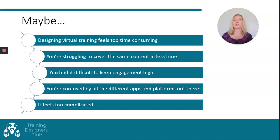So maybe it just all feels a bit too complicated and you've decided to just wait, ride it out and wait for face-to-face training to come back, or maybe involve people with a little bit of e-learning in the meantime. But I do think we are missing a trick if that's the case.